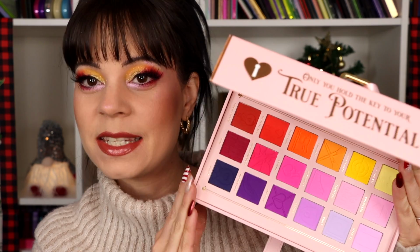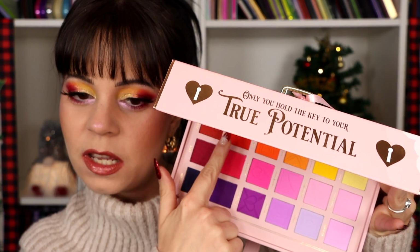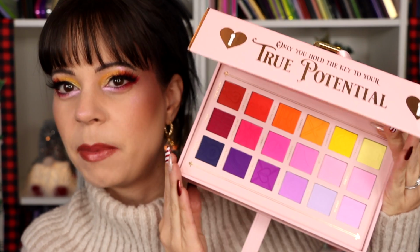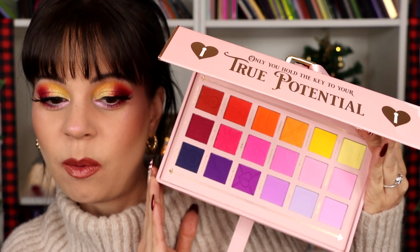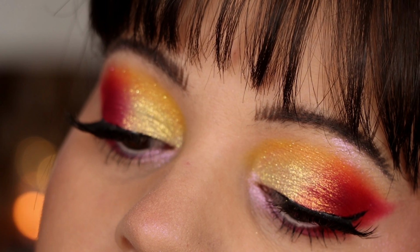But I used this side of the palette today, and I used this shade, this shade, this shade, this shade, this shade, and this shade, and also this shade. So I used most of like the top half of the palette. Did you even see what I was pointing at? Because this thing just will not stay down. Me trying to hold this palette is almost impossible, but so far I'm having a blast with this. I think the formulas are so good.